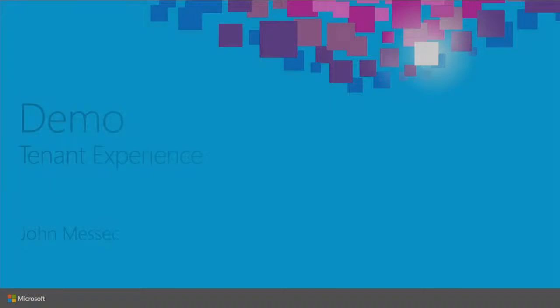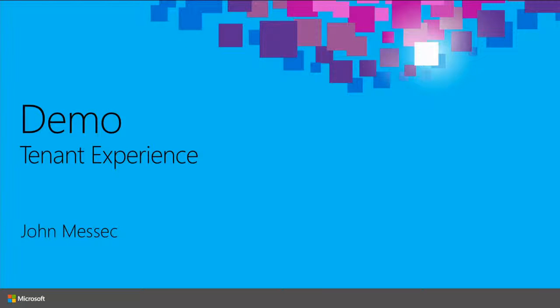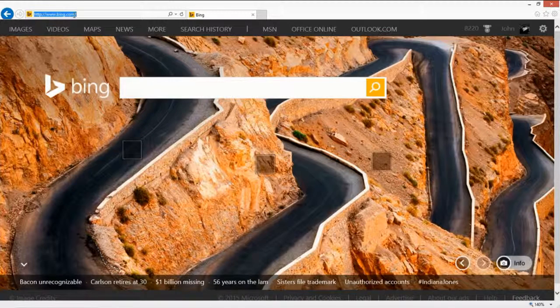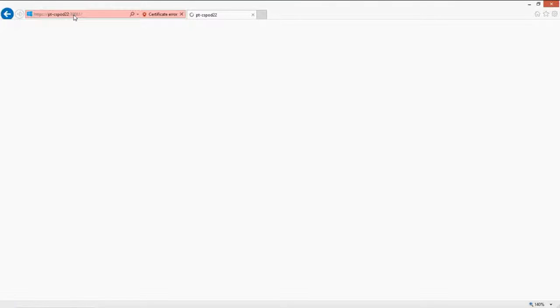All right, so before we get into too many more details, I'm going to give you a quick demo of what this looks like from a tenant perspective. In particular, we're going to go through the WAP portal and see what shielded VM provisioning looks like. And by the way, this is pre-recorded because we didn't want to mess with any VPN or RDP issues. So what I'm doing here is going into the WAP portal.